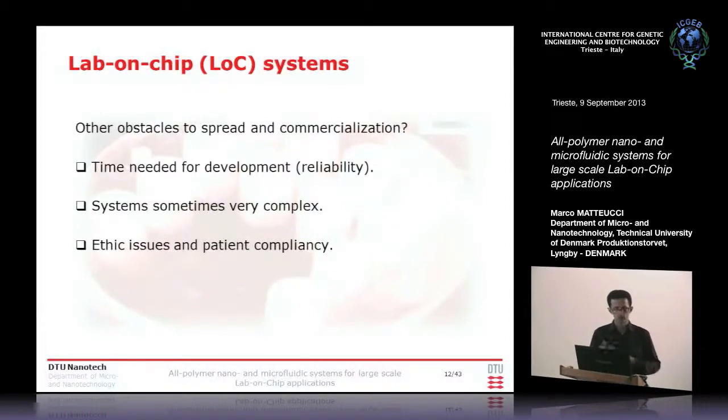But there are also other things that we need to consider if we want to spread this sort of technology. We have some time needed for development, because once we have the proof of concept, it's not always straightforward that we have the things right there ready. On average, it can take from 3 to 5 years to go from a proof of concept to a product. Another thing is that the systems are sometimes, as I said before, very complex.